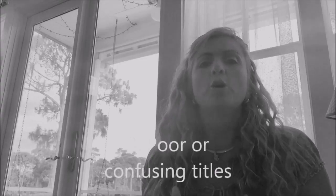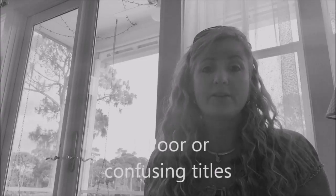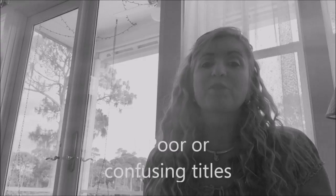The third thing, poor or confusing titles. So many people get things for pennies at garage sales and turn around and resell it for a lot of money because the seller doesn't know what they have. You don't want to be one of those people. If you buy something, put a little research into it. Find out what you have, because what you have really could be valuable.